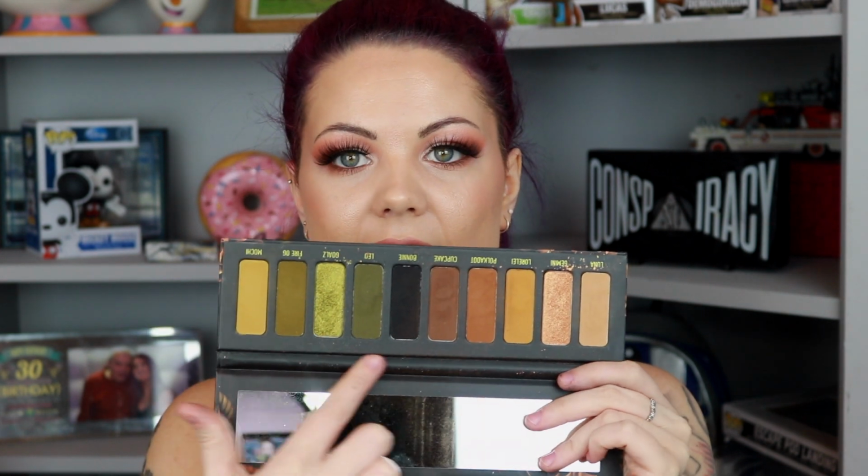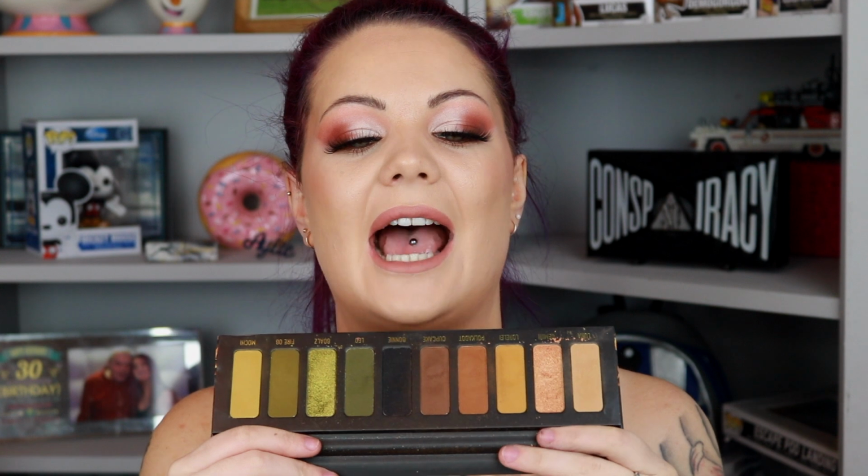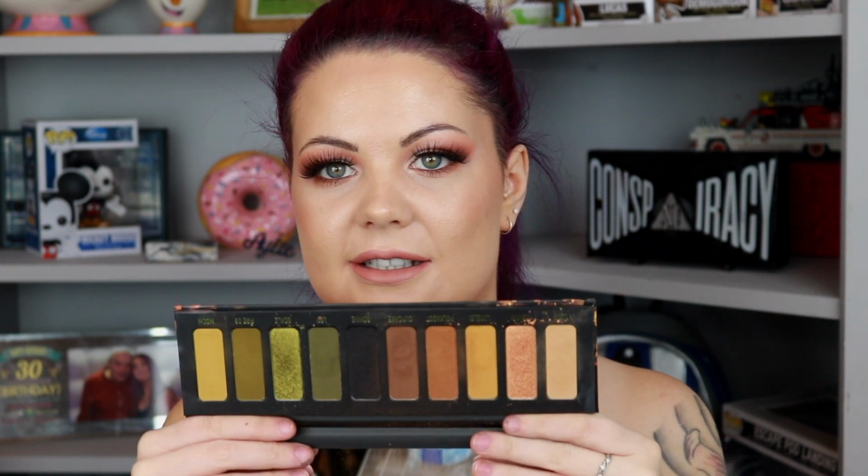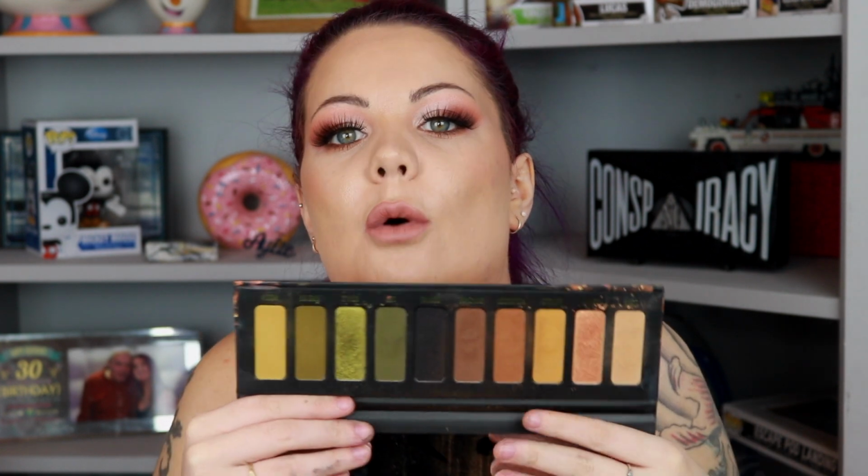This is the Melt Cosmetics Gemini palette, and this is what this looks like. This side I just die for. I love greens. I need to do another green look, and obviously warm browns. Like, what more could I ask for? This is my perfect palette.